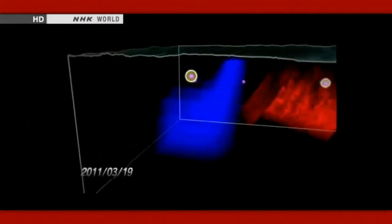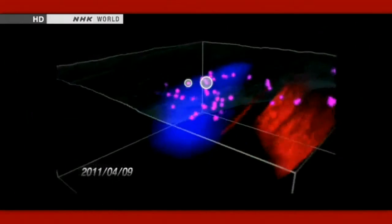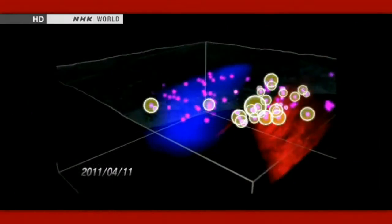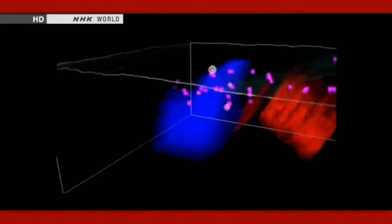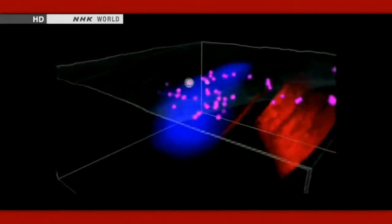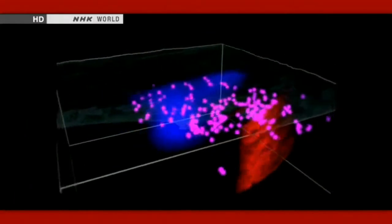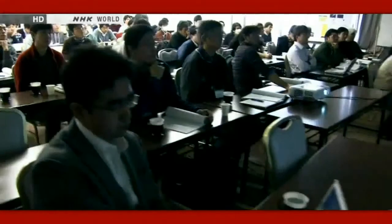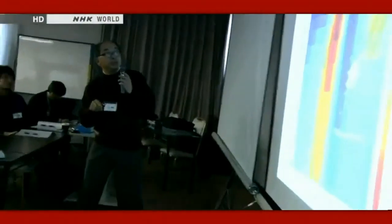Back then, the area experienced many small earthquakes. They were soon followed by bigger ones. Did the water make it easier for the source fault to move? Ogawa hopes to find the relationship between water and earthquakes.